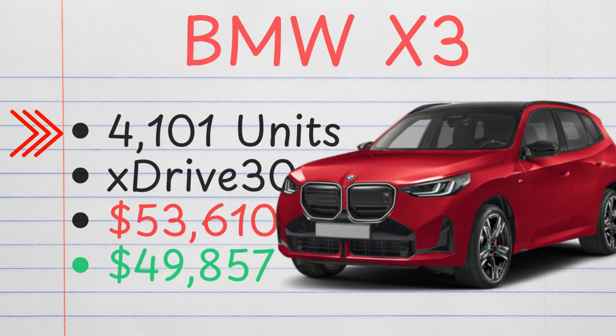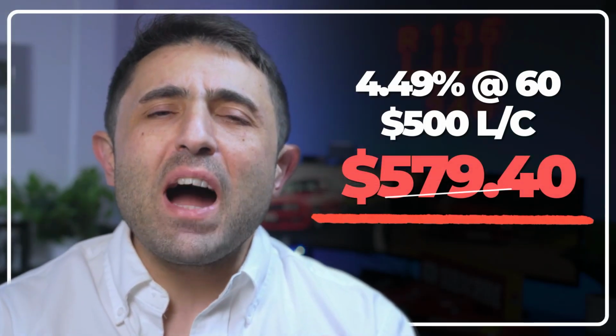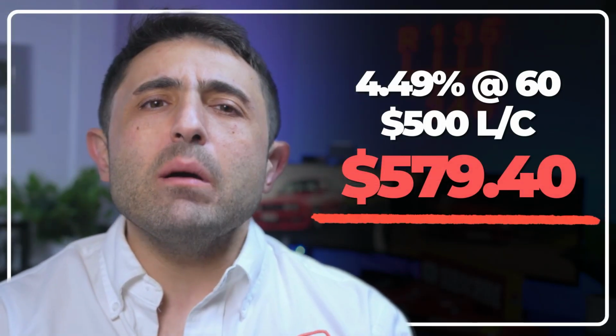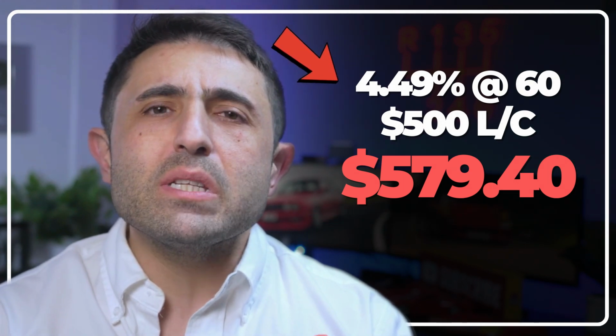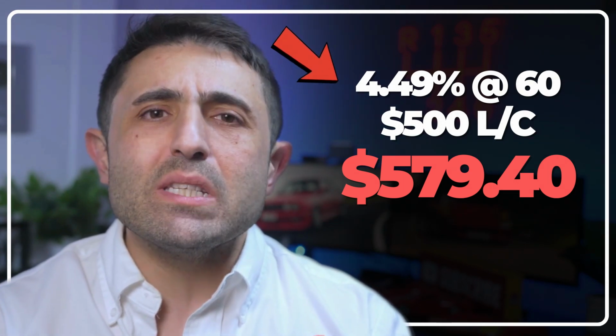BMW currently has 4,100 X3s in stock, with a large chunk being the xDrive 30. The one I've got picked out has an MSRP of $53,610 and targeting 5% off would land us a lease payment of $579 a month. Right now, BMW is running 4.49% at 60 months, with a $500 loyalty or conquest incentive.